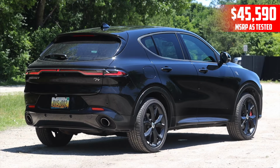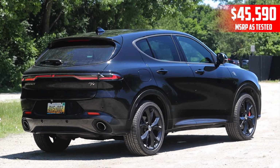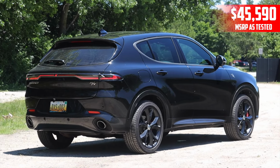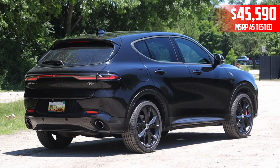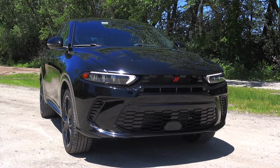Now, I am super excited to be driving this Dodge Hornet RT because this is the plug-in hybrid version of the Hornet, and I've driven the 2-liter turbo, and I like that car a lot. And so I'm here to drive the plug-in hybrid, or have been driving it over the last 7 days, and I have some thoughts and opinions to share with you.